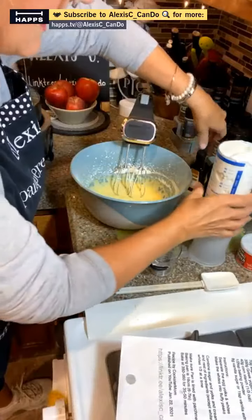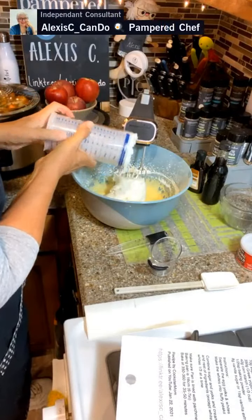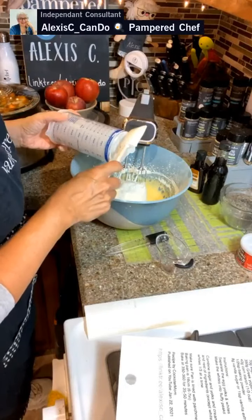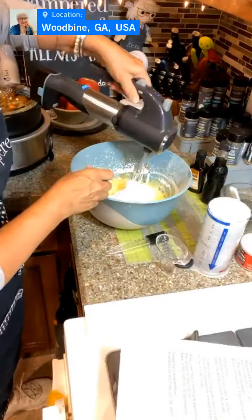All right, and then we're going to add in 1 2/3 of a cup of non-fat Greek yogurt right into there. And I'm using my measure-all cup right here, because it's easy to get it in and out. There, put that there, and mix this together.